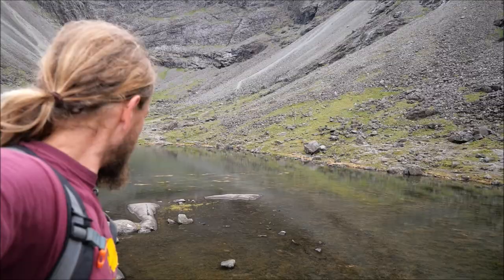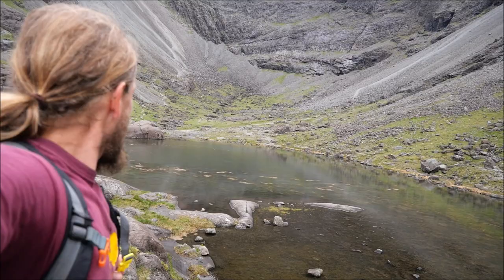Not deep enough to swim in it, but beautiful. Let's go up.